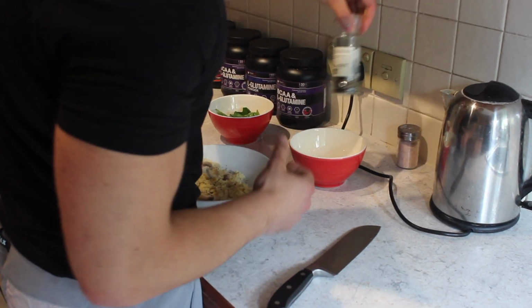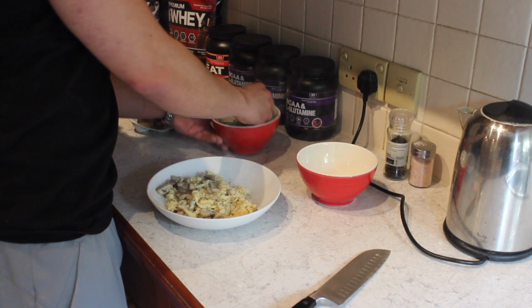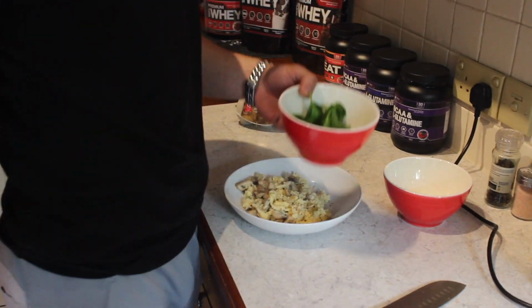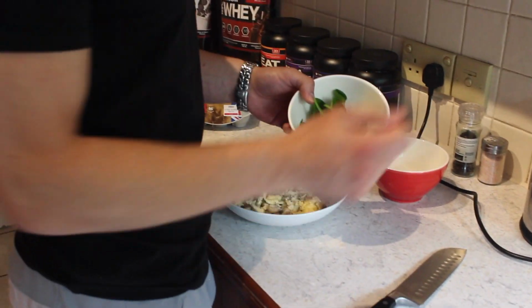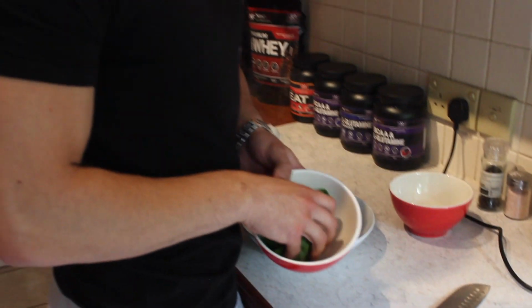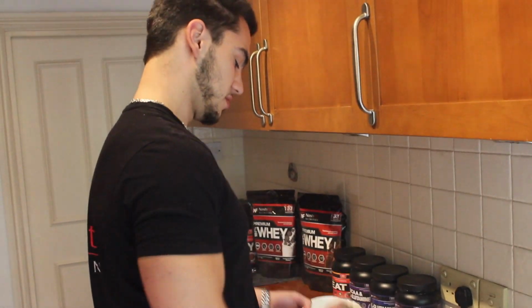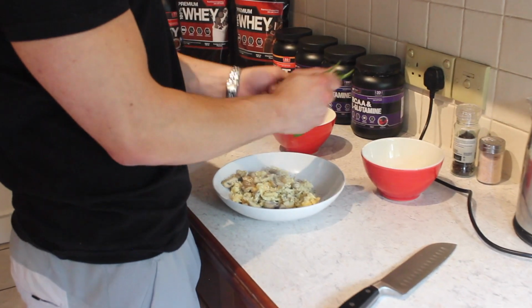Now this is some ground pepper. Oh, this is gonna be amazing. And then this is washed already. Make sure you wash all your vegetables before you cook them, before you eat them, especially if you're eating them raw. Make sure you wash it, even if it says washed and ready to eat. You know, you have to wash your veggies.